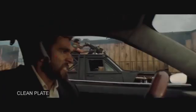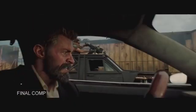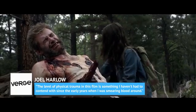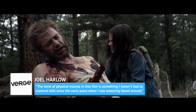But that gore went far beyond just computer graphics. Makeup designer Joe Harlow also told The Verge that, "The level of physical trauma in this film is something I haven't had to contend with since the early years when I was smearing blood around."